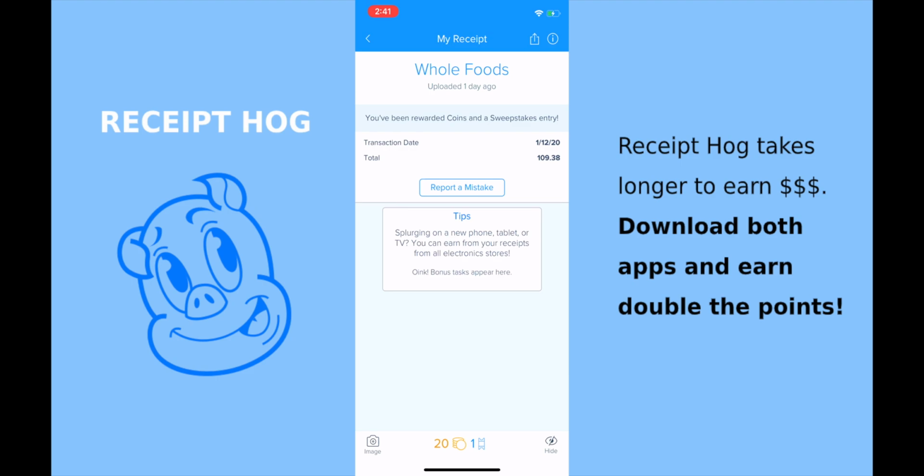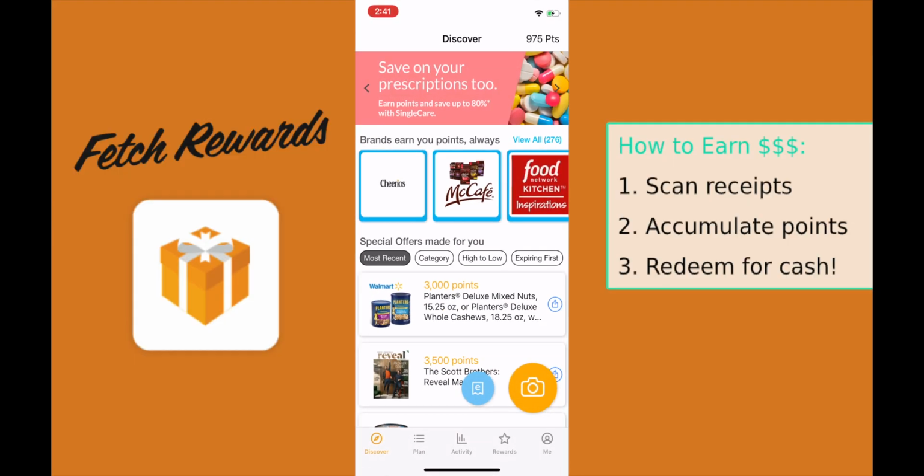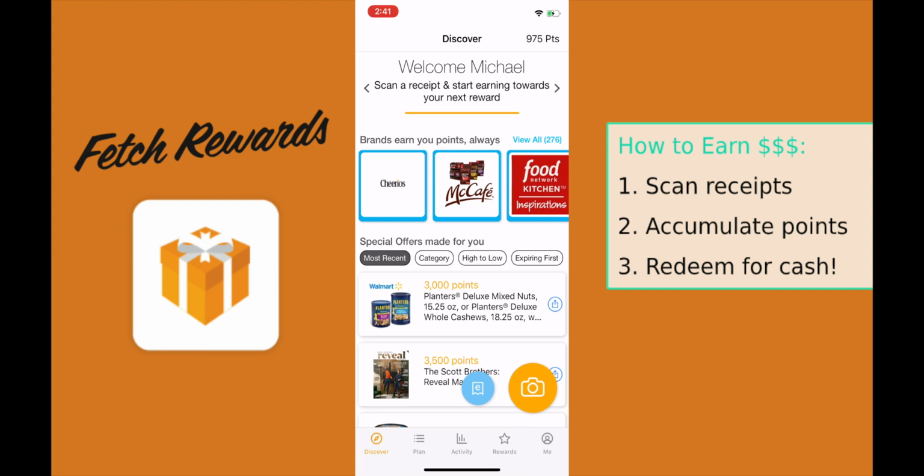For me, I'm going to keep the Receipt Hog app, and I'm going to use this new app called Fetch Rewards to accumulate double the amount of points that I would have than just having one app and accumulating one amount of points for that app. This way you get to use the same receipt on these two different apps and you get points for both.